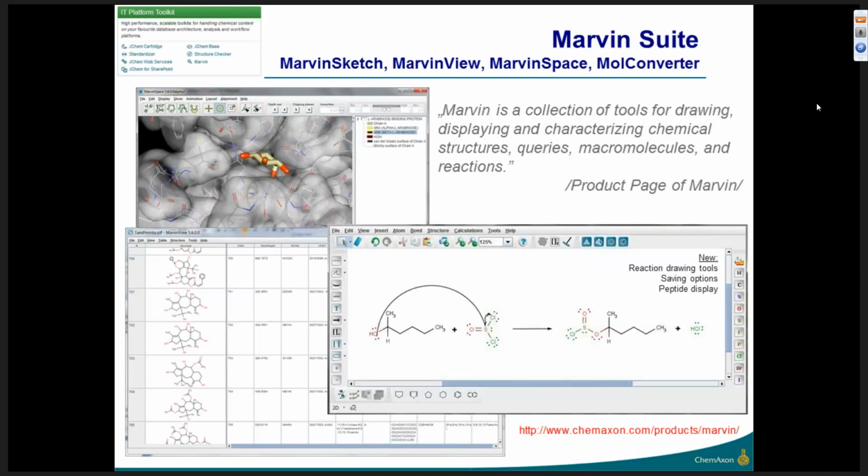The Marvin Suite is a collection of chemical drawing, visualizing, and analyzing tools. Marvin Sketch is a basic sketcher. Marvin View is for visualizing single or multiple compounds in a table. Marvin Space is for three-dimensional visualization. It's extremely useful if you want to retrieve protein structures, for instance. And we have a command line program, which is more of a converter that converts between different file types.